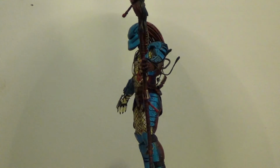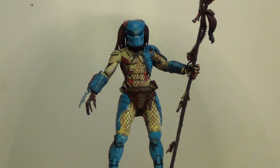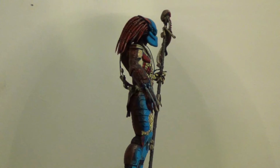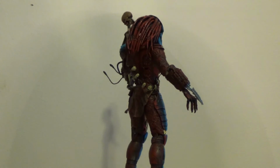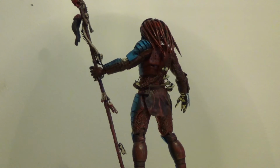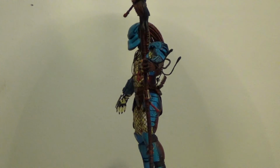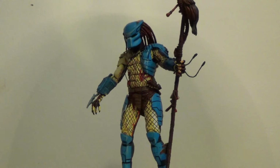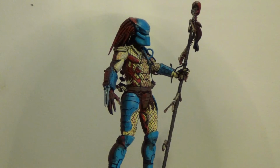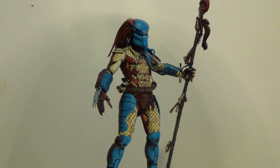But the paint. I have no problem with the comic look, but the back, yeah, it's completely red. I don't like that just because it kind of loses its feeling. I know you're not going to be looking at the back of the figure, but the whole back is nothing but red, which looks pretty bad. But again, the front still looks amazing. At number 7 is the NECA Dark Horse Predator.